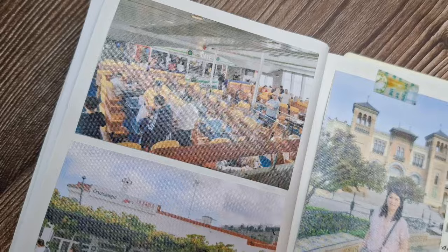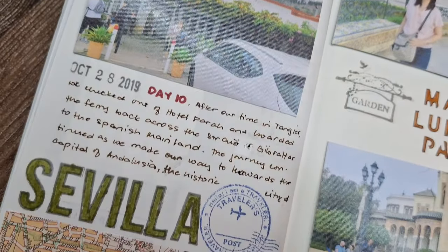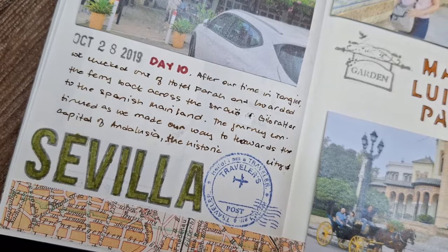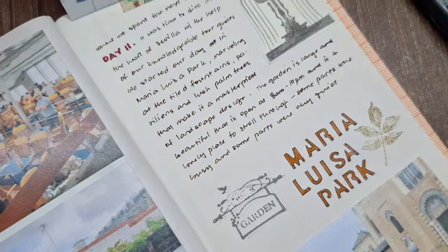Now, let's take a look at our finished spread, which is a lovely mix of memories, photos, and decorative elements that perfectly captured the essence of our journey from Morocco back to Spain and our time at the Maria Luisa Park.